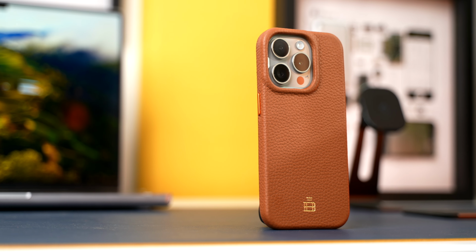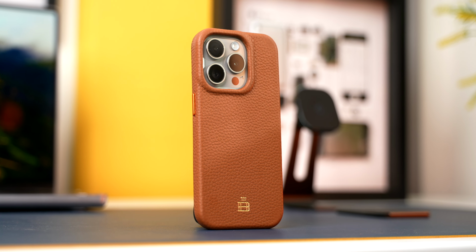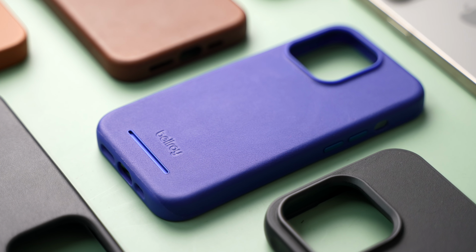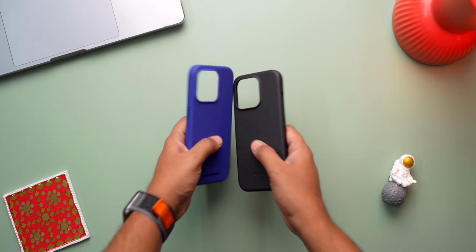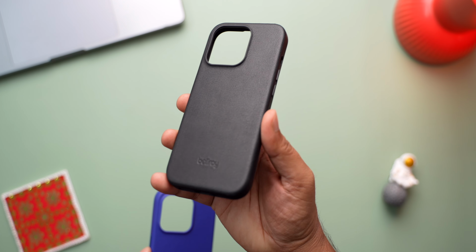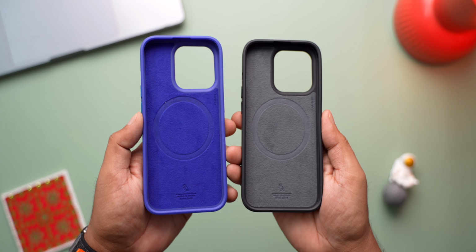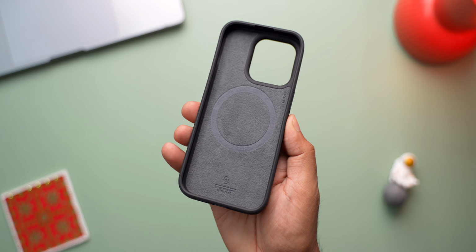These cases feel really good in the hand, and as I said before, this textured leather provides an amazing grip to hold your phone. Speaking of amazing grip, you have got to check out these next leather cases. They are from a company called Belroy. The leather on the back of these cases has the softest feel out of any leather cases in the list. I don't think I have ever touched a leather case which is as soft as this.